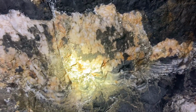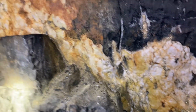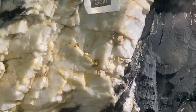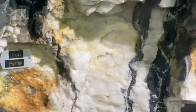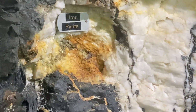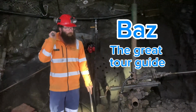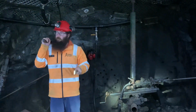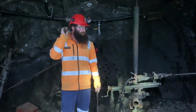Then my light shines. Fool's gold. Bits of gold in there. So this is real gold that's still in the wall, left in there for the tourism. And this bit is iron pyrite called fool's gold. Let's break it open with a pick down here. That's not how it works. The only way we can make the areas we've walked on is by drilling holes into those rocks, filling it with explosives and blowing it to pieces. It's called drilling and blasting.